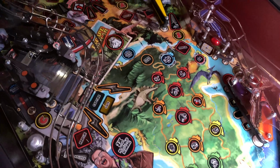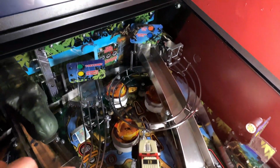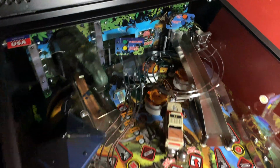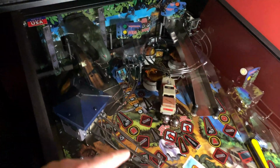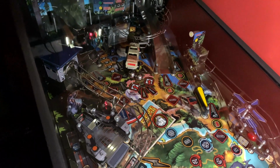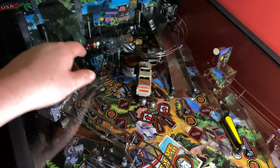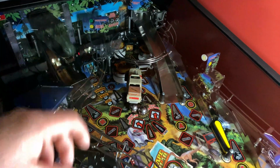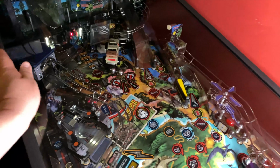And so what you have to do at the very beginning is there's these white arrows and it spells map, M-A-P. And then once you spell map, then you can go ahead and shoot for a shot for the T-Rex. And then you have to shoot, I think it's like a designated arrow to capture. You set the trap and then you capture the dinosaur. And then it's just kind of a rinse and repeat.